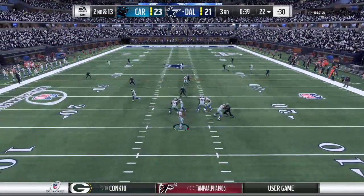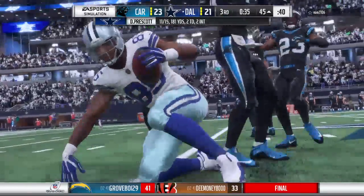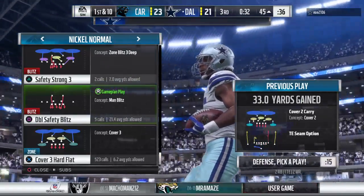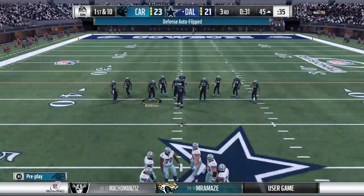Prescott now. Looking deep here for... They've got his man complete. A very nice pickup of 33 yards. Well, we haven't been shortchanged on offense. Another fun play to watch there on the deep pass.